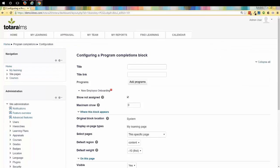You can allow them to add it to their pages and stuff like that. But there is just the one gotcha that I have found about this particular one: you do have to click the Add Programs button. It's not necessarily a bad thing, but you have to add those programs manually. So it's not going to automatically come through and pull any of the different programs into this block. You do have to actually add the programs that you want to appear.